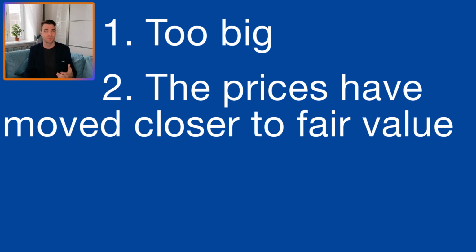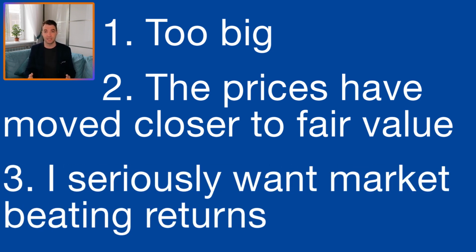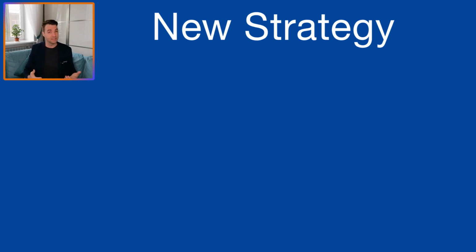It happened very quickly, which is great, but I don't expect 50% to repeat, as that would push prices past their fair value. And 3, I seriously want market-beating returns, and I won't get that with these companies now because those prices have moved. So the strategy would be different today.